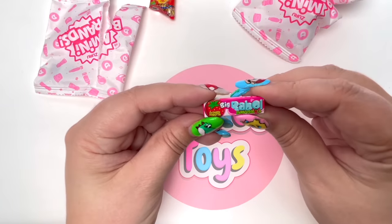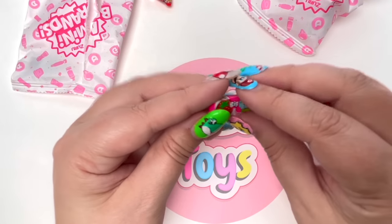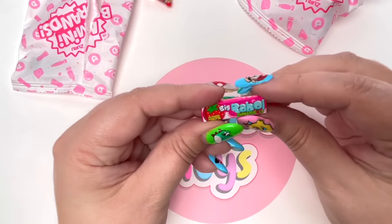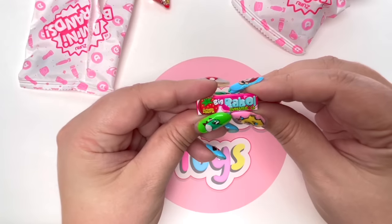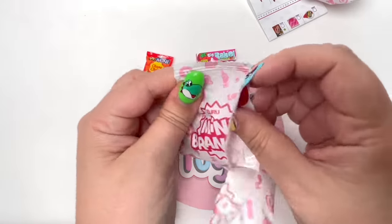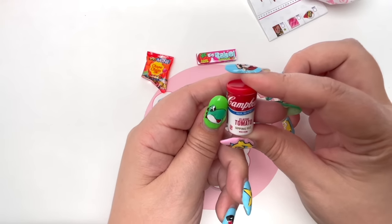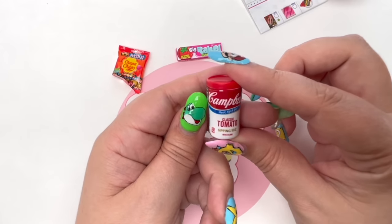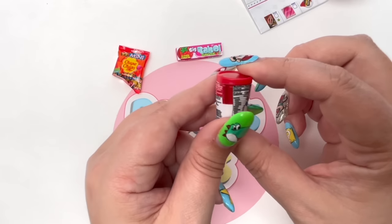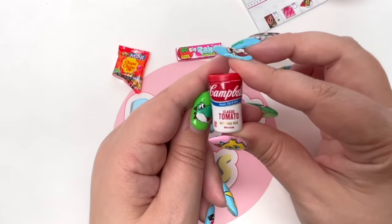All right, so next we have, ooh, what is this? All right, we have Big Rabul or Bull. I have never seen this before, but I'm assuming it's bubblegum. If you know what this is, kindly let me know down in the comments. Here we go. And we have, all right, a new piece. We have Campbell's Classic Tomato Sipping Soup. Ooh, I love these sipping soups, especially when I'm sick. I don't know what it is about them, but I like to eat them when I'm sick.